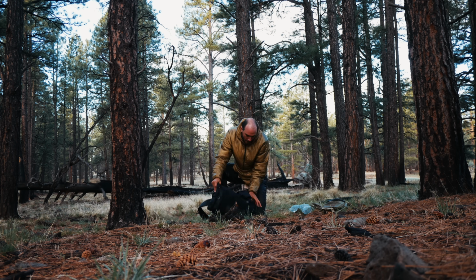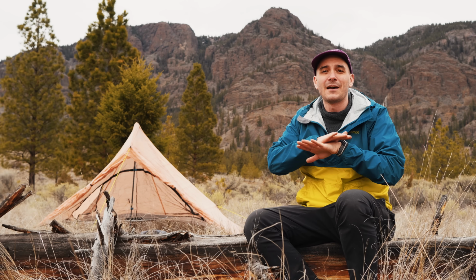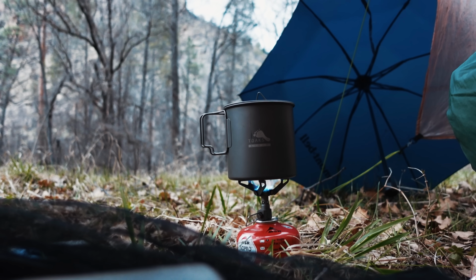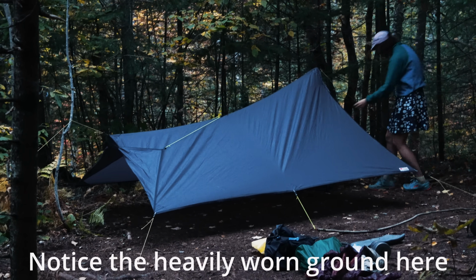One of those is that these spots are just heavily worn in. You know, you're going to be sleeping on hard, compact ground. There is no longer nice, natural grass or leaves or pine needles there. So a lot of times these campsites are just not going to be comfortable at all.